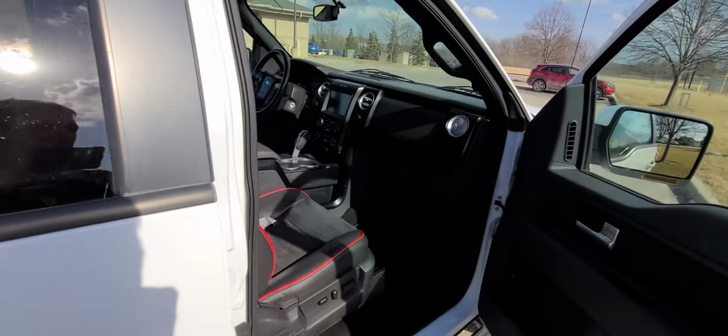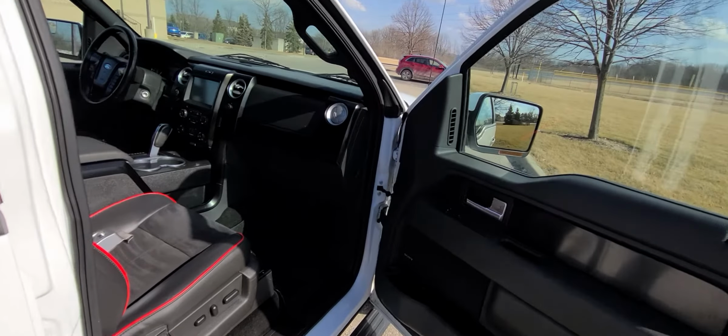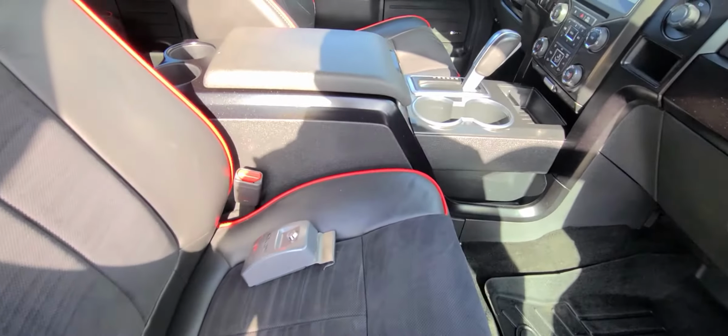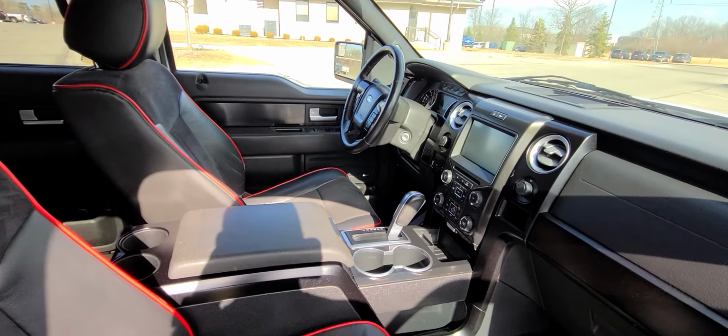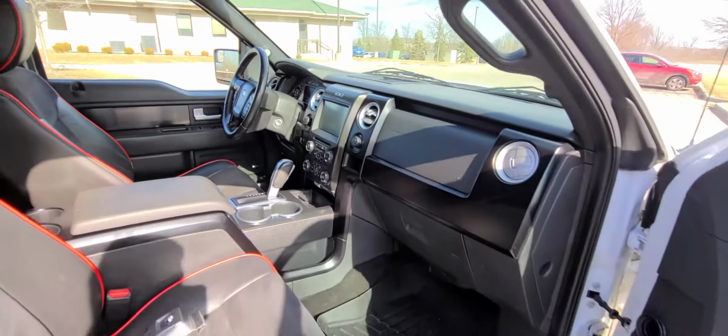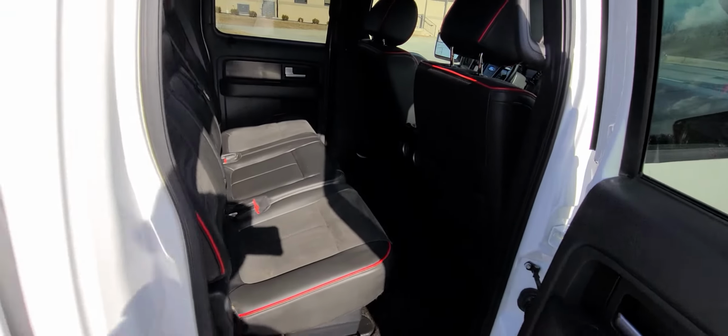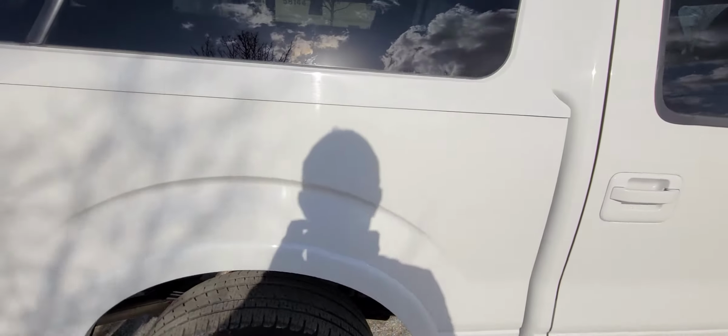It is in absolutely mint condition. Interior is professionally detailed. It does look like brand new. There is not one spot or rip or anything like that anywhere. It is a non-smoker. So it's a very, very clean truck.